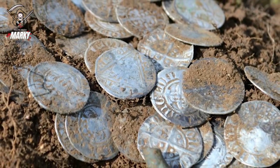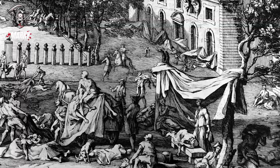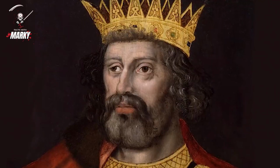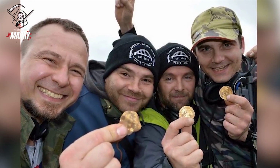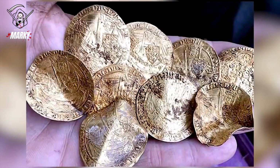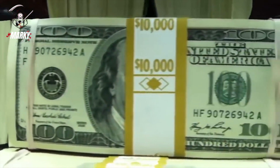There were 557 coins in total, all of which were gold or silver, and dated back to the time of the Black Death. They were minted during the reigns of King Edward I and Edward II, ranging from 1272 to 1327. The head of the team is Andrew Winter, who says they were so panicked by the discovery that they slept on site in tents while completing the excavation work in case anybody else came along and took their find. The coins are believed to have been stashed away for safekeeping by a local nobleman over 600 years ago, and are worth an estimated $250,000.